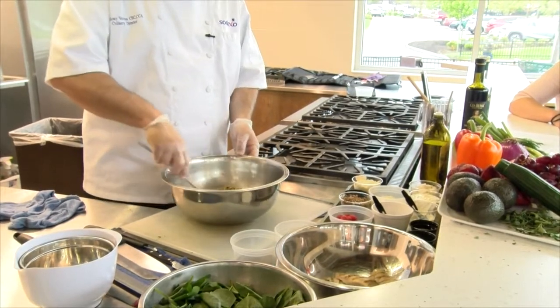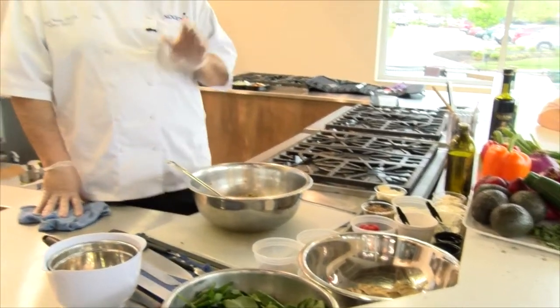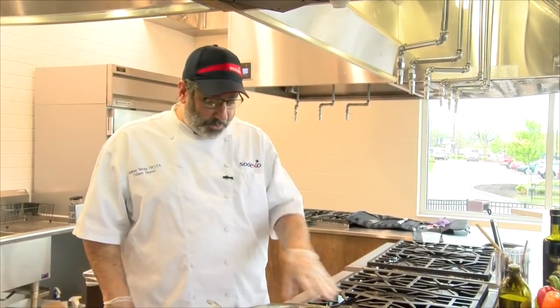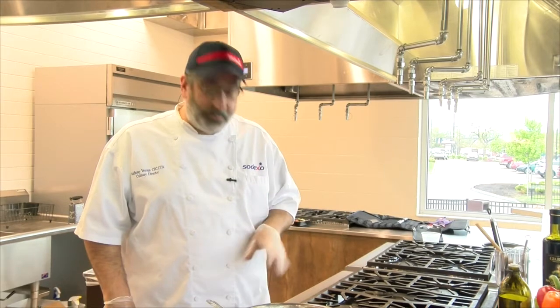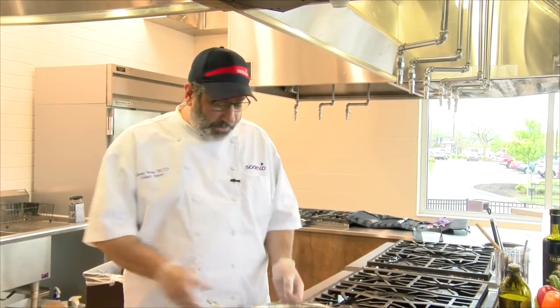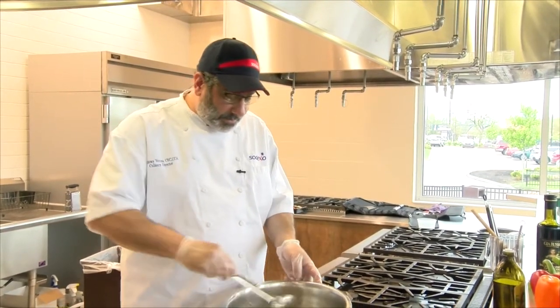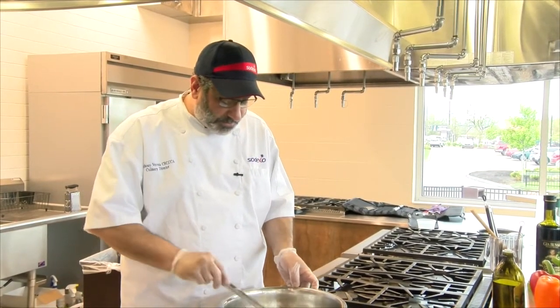So I cooked that, and then I blanched it. I put it in ice or cold running water. That does two things. That brings the temperature down, which is important because you want to stop the cooking. Secondly, it removes all the starch. If you let this sit, it's going to get all starchy, it's going to get gummy, it's going to be like a risotto, so you want to rinse all the starch off.